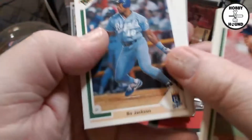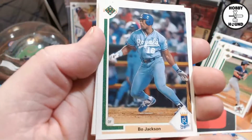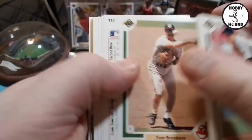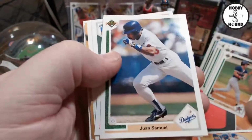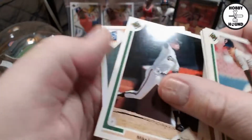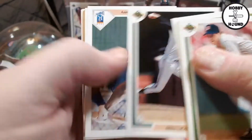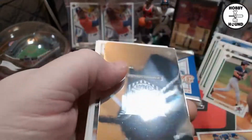Got Bo Jackson there. Something popped up in my feed the other night. It was a short of Bo Jackson's first at bat, and like it said in the video, his first at bat was insane, but like the highlights they showed weren't insane. I don't know if the editor just, I don't know. I want my money back is all I'm saying.